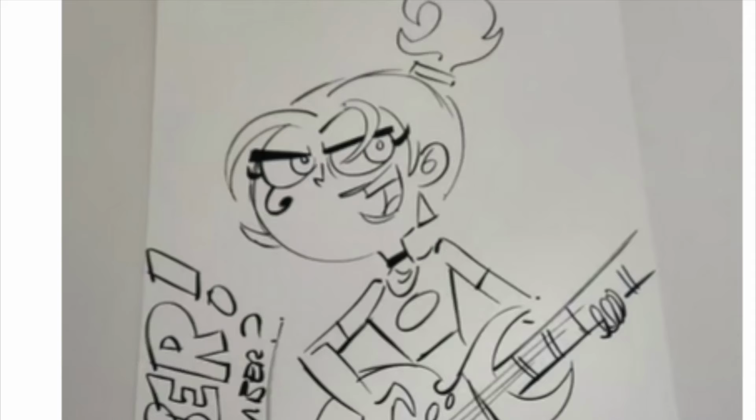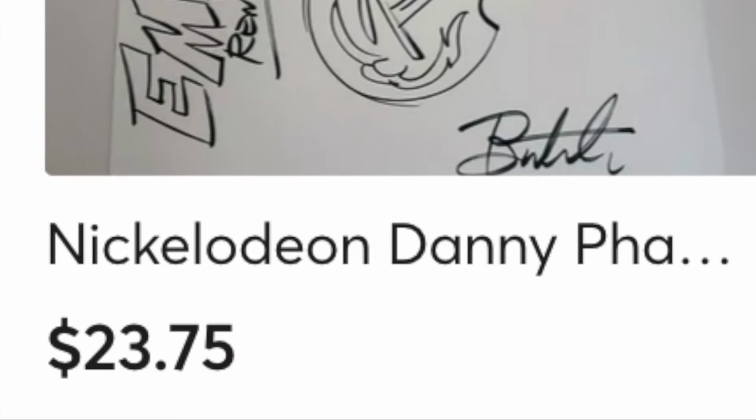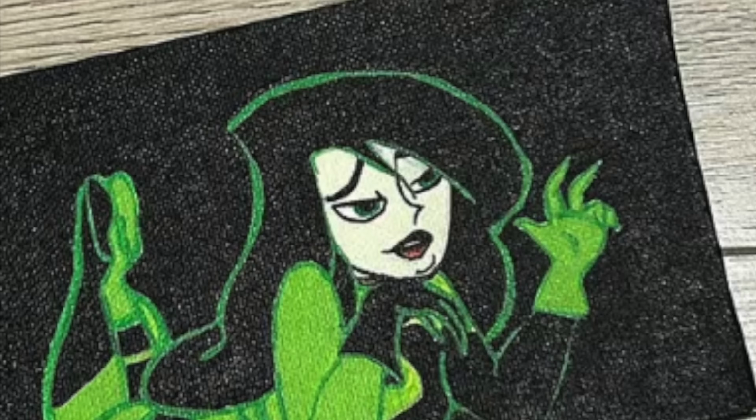On the Danny Phantom side of things, I found an official Ember sketch by Butch Hartman that was going for a whopping $23.75. Come on guys, he made your childhood, do better! I also found art of Shigo. You know, from Danny Phantom.